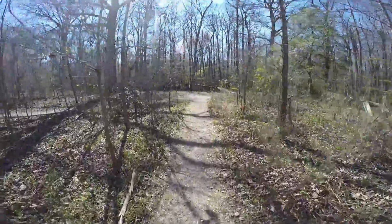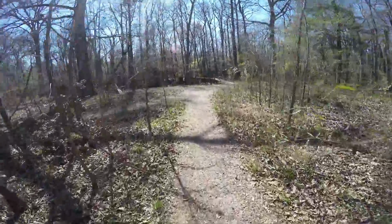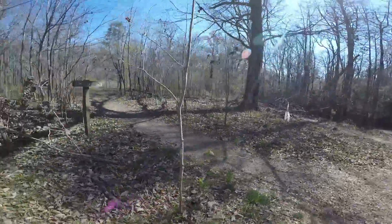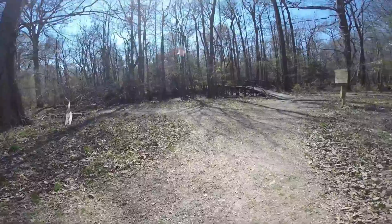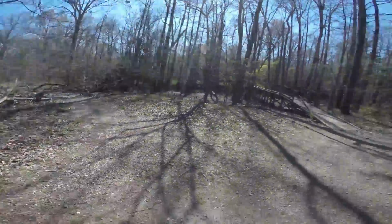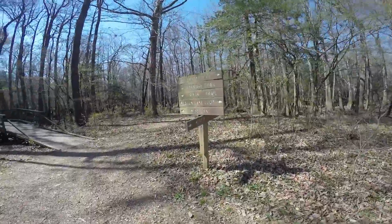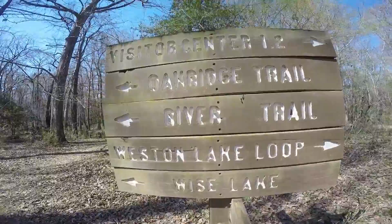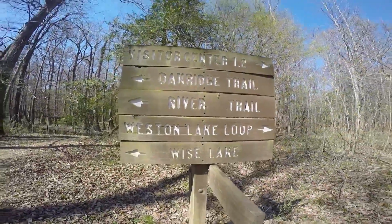Now here's our intersection that I was wanting to show you guys. Sims Trail, which is not the trail we were just on. The Weston Lake Loop, which goes that way, is what we just came off of. We just took a little section of it. We're going towards Wise Lake and the river trail. Our goal is the river trail.